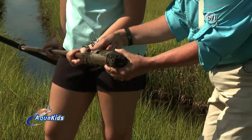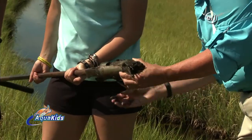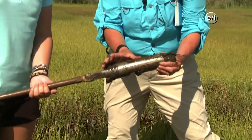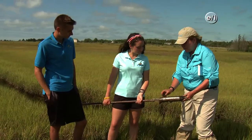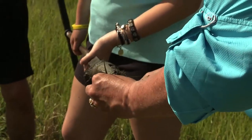So you have your top layer where all your plants are, and this is important. We need to know where the root mass ends, because that tells us how thick the mat is, and it also is an indicator of how healthy the wetlands are. So here what you can see is that the roots come down to here, but then they also travel. We have more roots that go all the way down to the end.